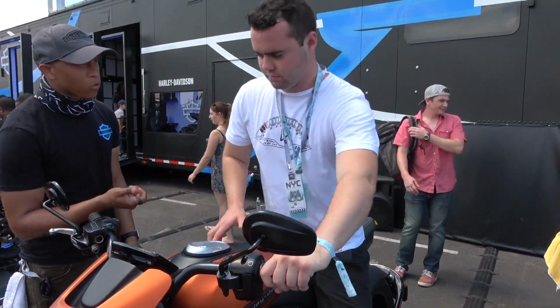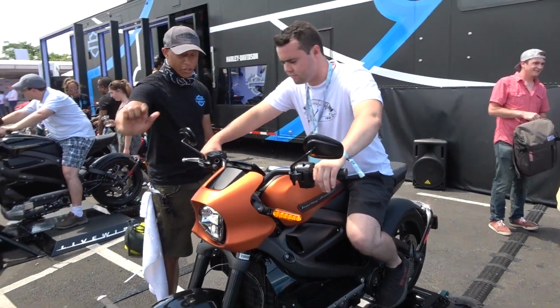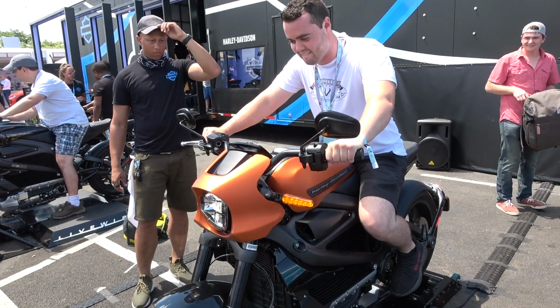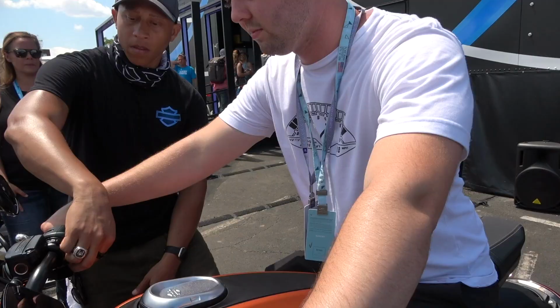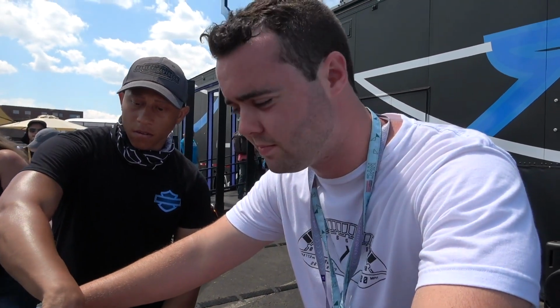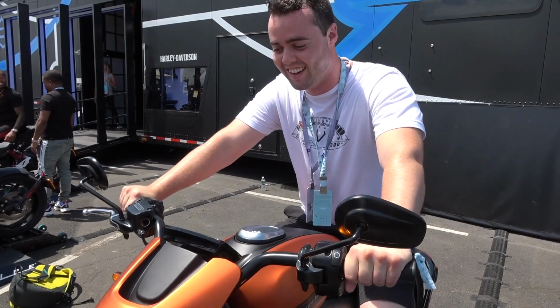Once you feel good on that, we'll show you what it can do. That is sick. All right, going into sport mode. If you were worried about doing wheelies and flipping over on bikes before, imagine the torque of an all-electric bike.